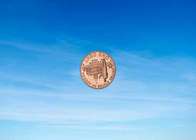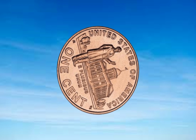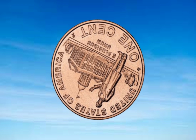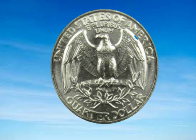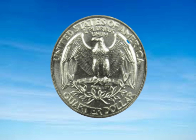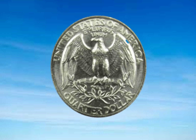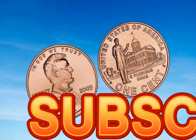Today, we're diving into the fascinating world of the USA's most important, valuable, expensive, and most circulated coins in 2024. This particular edition of the coins holds a special place in numismatic history for its unique design and intriguing story. Let's start with number 1, the USA Lincoln 1 cent coin, 2009.